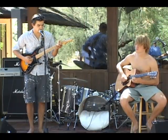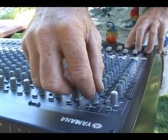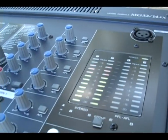When you're testing or setting up your own mic on stage, you need to set your level so that when you sing or talk softly, the tone and levels will be good, and when you sing at your loudest, the signal will not overload and your mix will distort.